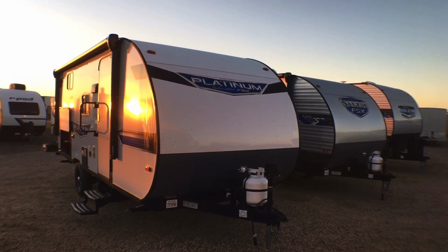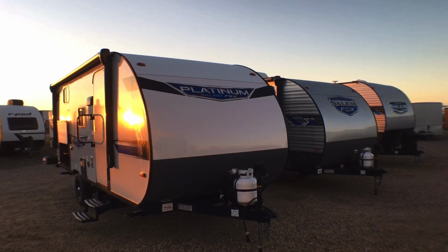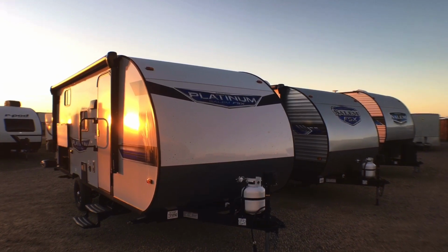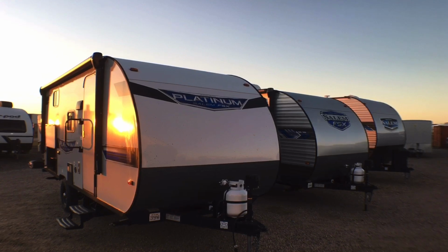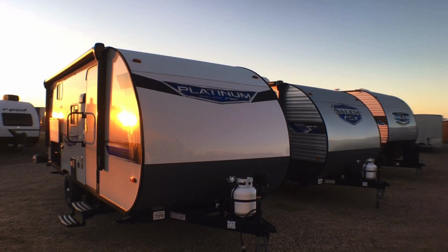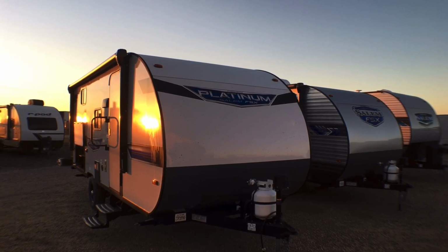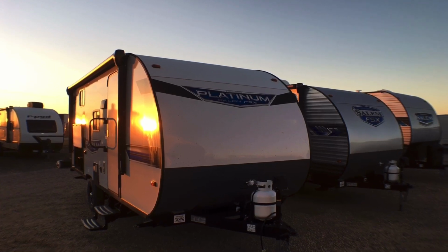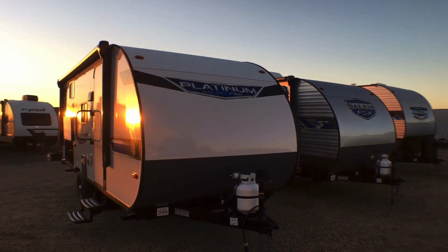Alright guys, so we're back on the outside of the 2022 Salem FSX model 178. So real quick, I do want to talk about the difference between the Platinum and the Standard series. So as you can see here, the Platinum has that smooth fiberglass sidewall. You still are going to have the smooth aluminum front nose sweep, so that doesn't change between the two. The benefits of the Platinum is it offers greater impact resistance from hail and things of that sort. It is a little bit heavier. This one comes in about 4,171 pounds, and it does cost a little bit more.